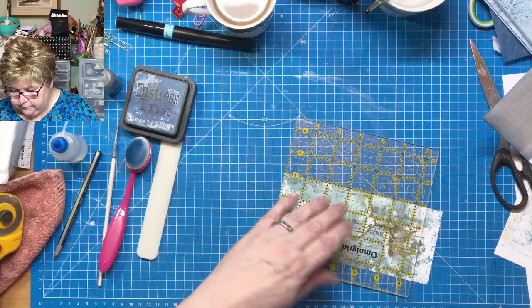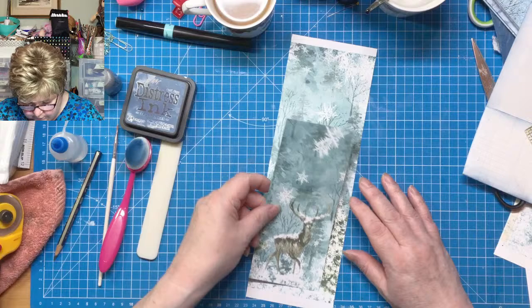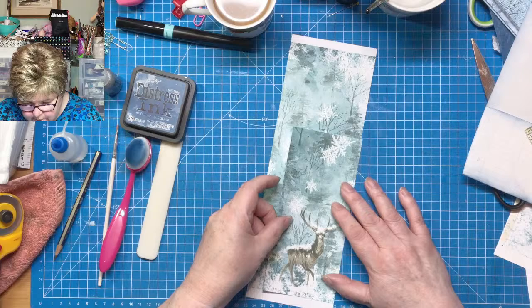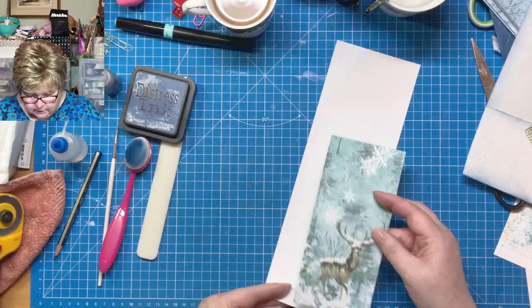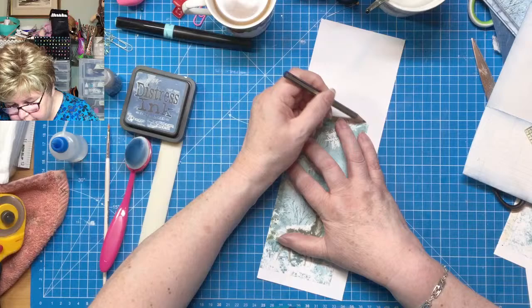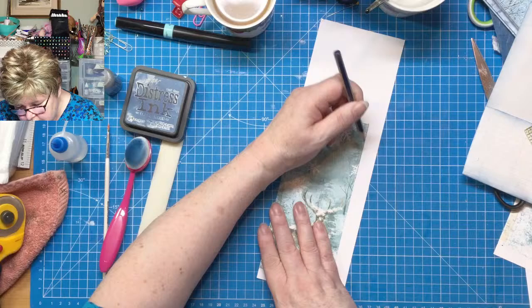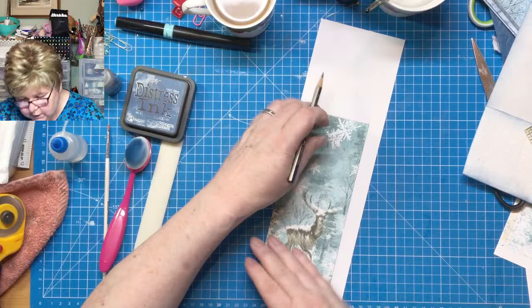So where's my other bit of paper gone? Here it is. This is going to have the tree on it, so it's going to go from there. I'm going to do it on the other side, and that way then you won't see the line around it from my pencil. Okay.